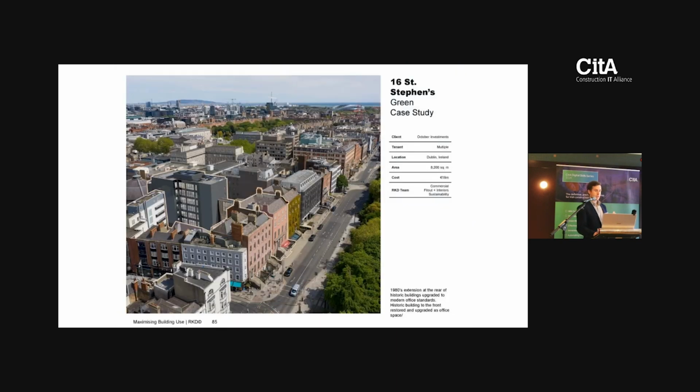It really is a kind of nice environment that people want to go to. So this is a study that I'll go into a little bit more detail on. It's 16 St. Stephen's Green. The client was October Investments. It has two types of old building, which makes it very interesting. It has a vintage 1980s building to the back, and it has a historic Georgian building to the front. So it had quite a lot of challenges in terms of building renovation. So it's a really interesting case study, I think, in terms of embodied carbon and how to reinvent old buildings.